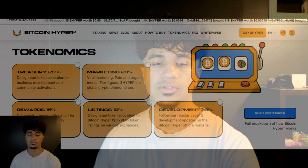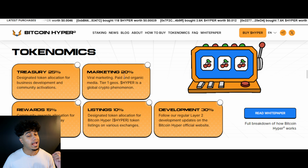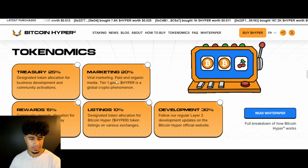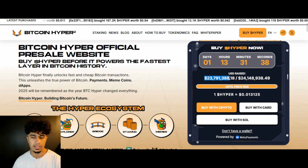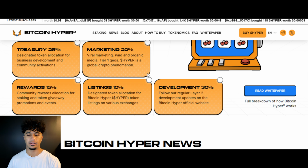Now, in terms of tokenomics, guys, this project is going to pop off because they have a huge treasury. They're going to have an ample amount of money for marketing: viral marketing, paid and organic media, tier 1 geos as well, which is going to be insane. To really put things into perspective, 20% into marketing at current valuation is over $4 million, about 4.6 million, that they're going to have to play with for marketing. That is a lot of money to market this project, which again, you've heard about it early now. May as well go ahead and ape into it, because this is literally the earliest you're going to get it, during its pre-sale phase.